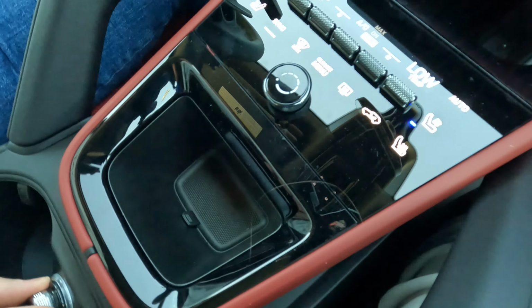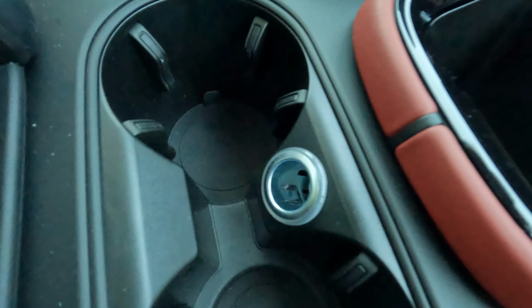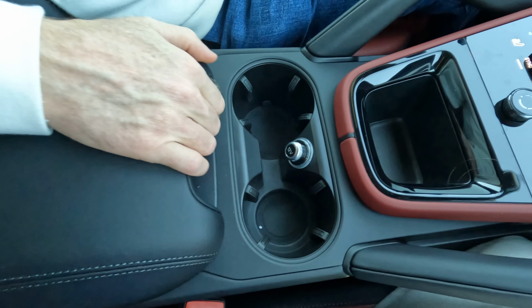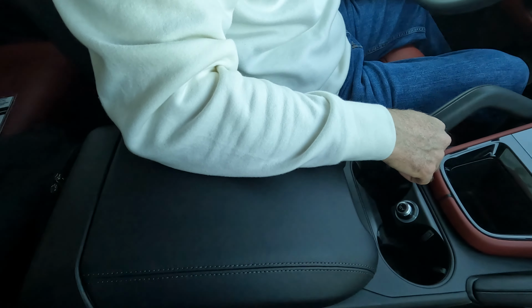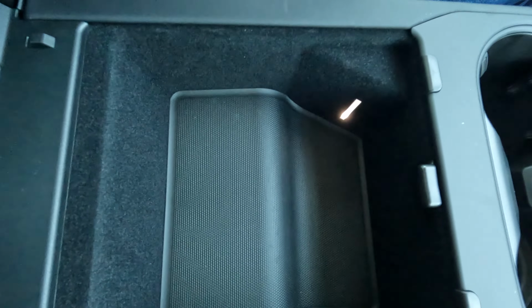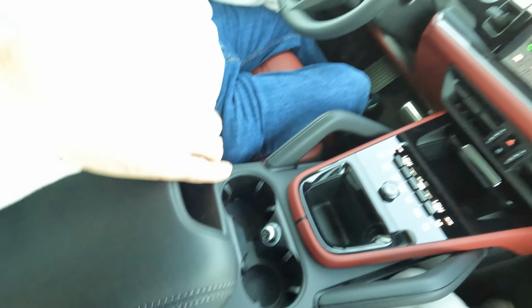We also have a 12-volt power outlet right here, along with a couple of cup holders right there. And the lid for the center console that actually doubles as an armrest. I can open that up and show you the space that is within that area. That's not the only console we have. We also have an upper console.